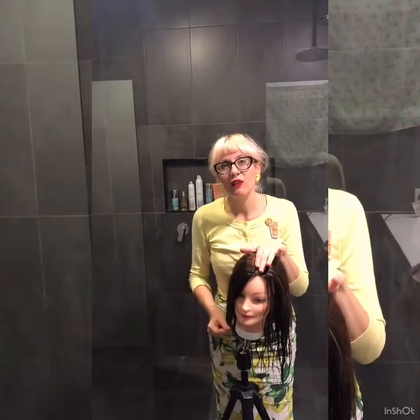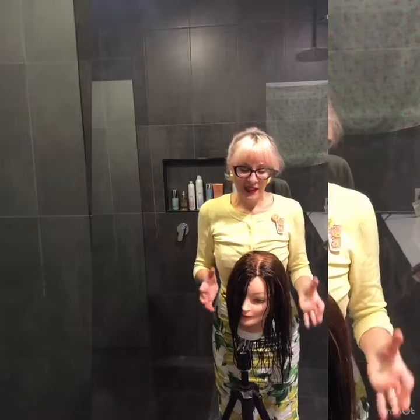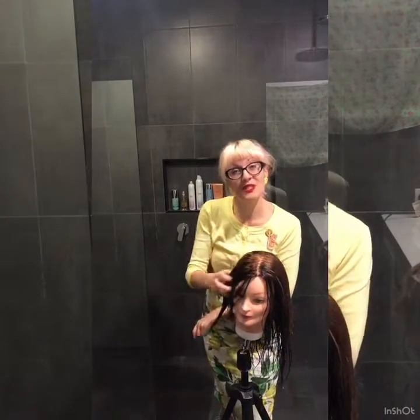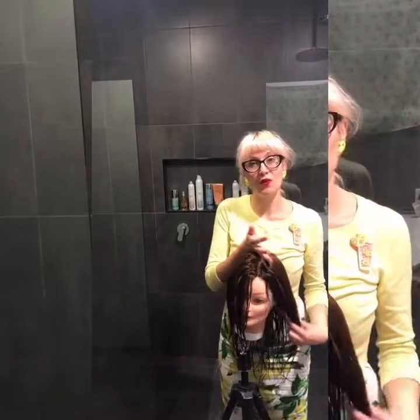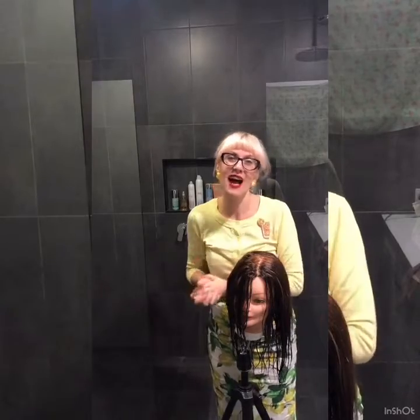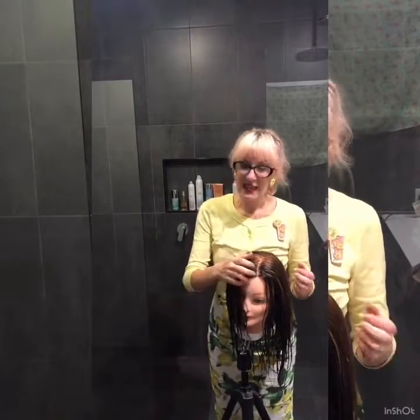But if you want to colour it or do anything to it, brush it, go out in the sun, swim, you're probably going to come into some trouble and have a little bit more damage to your hair than if you were using something really beautiful that's giving you that protection before you do anything, rather than trying to fix it afterwards.